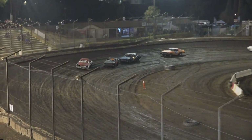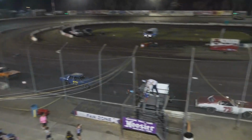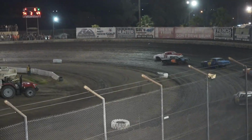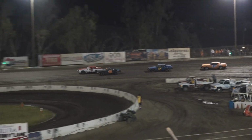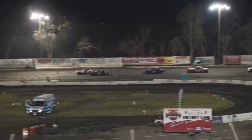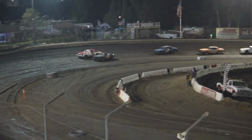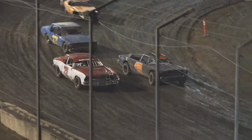This is a battle for second, third, fourth. J.R. Daves in the 53, that orange car trying to find a way into the top 4. If Daves can do it, Daves may be our pole sitter here tonight. White flag for your leader. Crawford's going to have to make sure all the plumbing's tight on that car. Good battle for second.